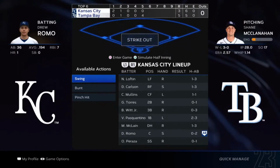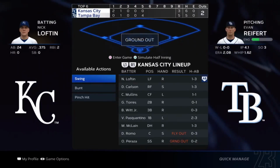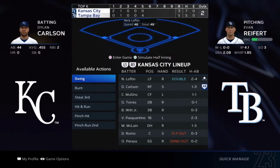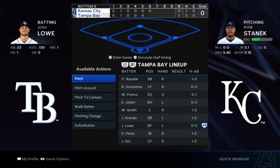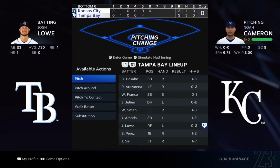And that's not going to get the job done. 4 runs for the Rays in the bottom of the 5th, unfortunately. And they take a strong 5-3 lead here. Trying to get some runs back for ourselves. That's not going to get it done. We've had nothing but zeros since the second inning. And now we got to make another pitching change here.